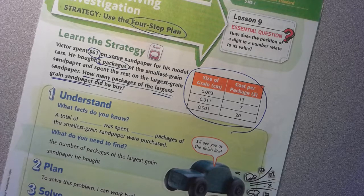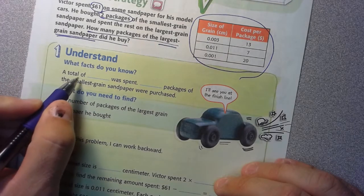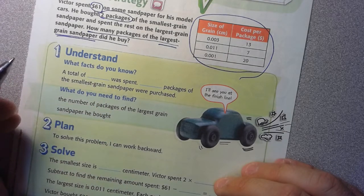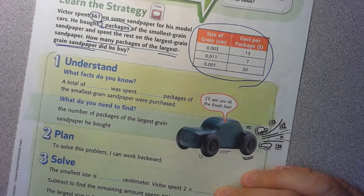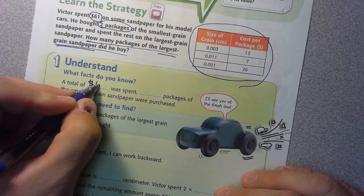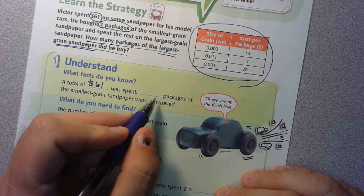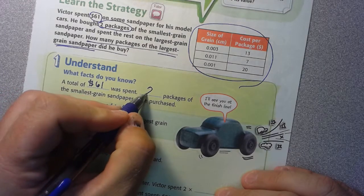So what you want to do on step number 1 is say, what facts do you know? All right, well, what do we know? How much did he spend total? Ray, how much did he spend total? We circled it. Yeah, he spent $61 total. Blank packages of the smallest grain sandpaper were purchased. So it tells us how many packages of the smallest grain. That was 2. All right, so we're going to write 2 in here.